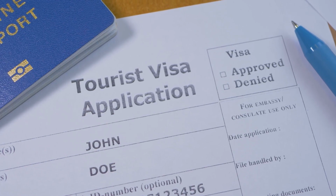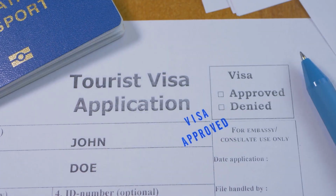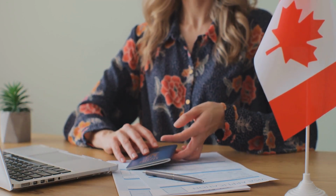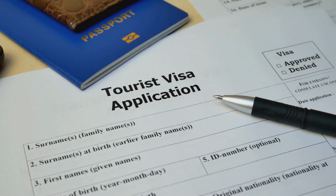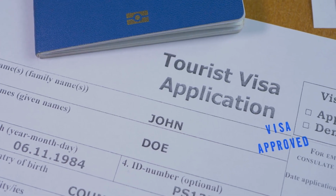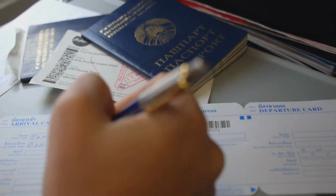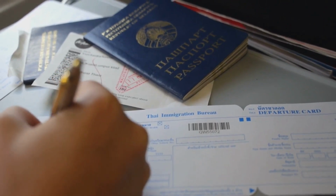If you're planning a longer stay or have specific reasons for visiting, like studying or working, you'll need to apply for a visitor visa. The process involves submitting an application, supporting documents, and attending an interview at a Canadian visa office. For a comprehensive guide with step-by-step instructions on applying for a Canadian visitor visa, please watch our previous video titled How to Apply for Canada Visitor Visa, Step-by-Step Guide, 2024. Remember, it's crucial to apply well in advance of your intended travel dates to avoid any last-minute hiccups.